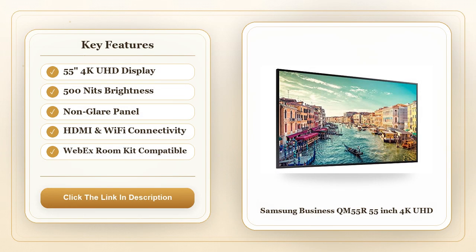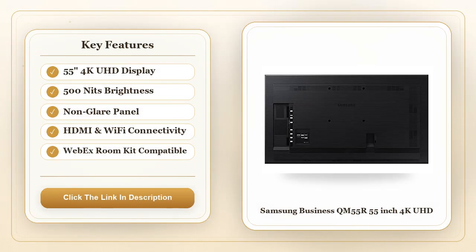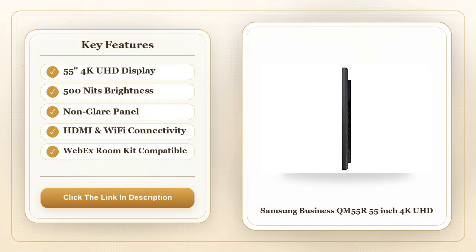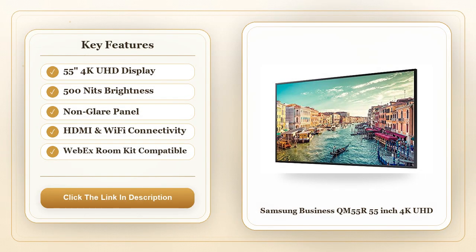The upscaling engine is another hidden gem. Samsung's intelligent UHD upscaling claims to improve lower resolution content so it looks decent on the 4K panel. In real life, that translates to smoother corporate slideshows and sharper product photos even when the source file isn't native 4K. I've seen it handle PowerPoint decks with mixed image resolutions without the usual pixelation you get on cheaper signage displays. For a business that often pulls content from various departments, that kind of forgiving image handling can reduce the time spent re-rendering assets.